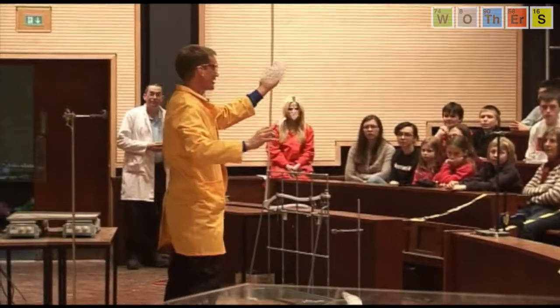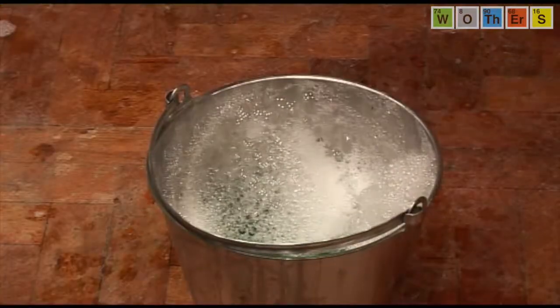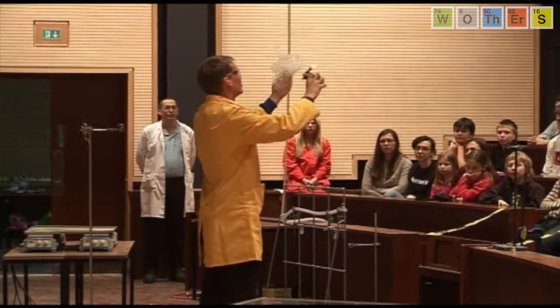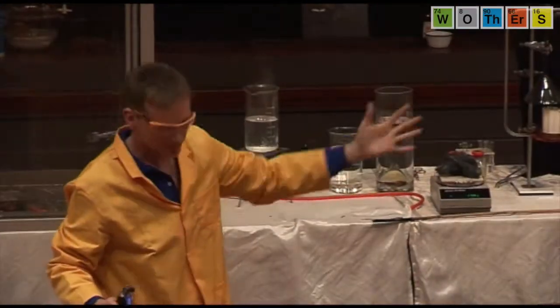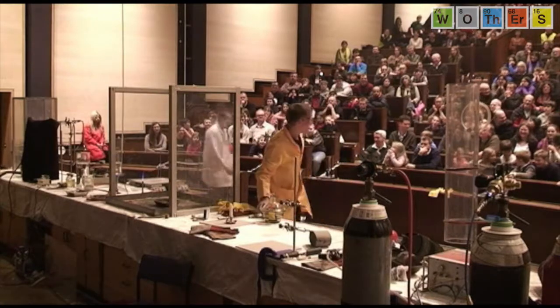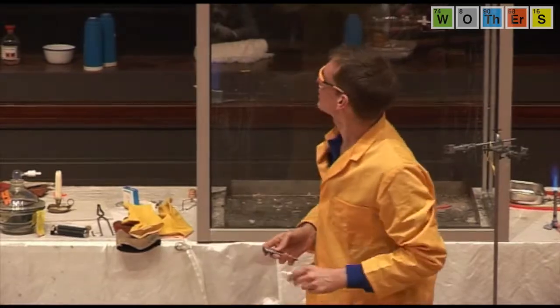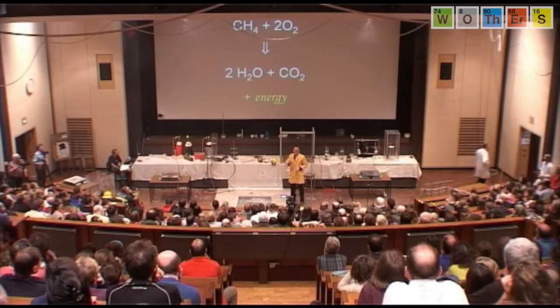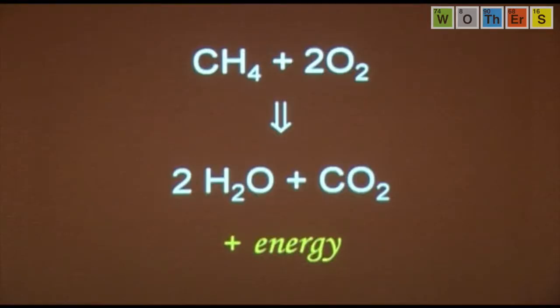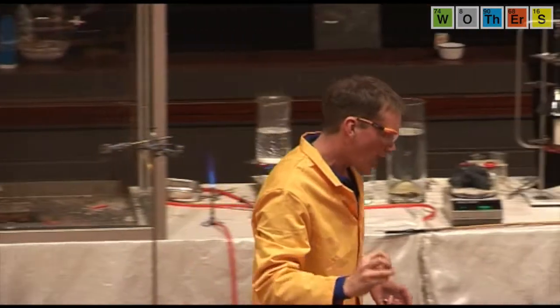So I have a handful of gas here, and I hasten to add I am wearing fireproof clothing and should be able to just light this. There we are. So that was methane burning in air, but I needed to supply a light in order to do that. We can see the chemical equation for this. Methane has the chemical formula CH4, and this is combining with oxygen to form carbon dioxide and water and releasing energy.